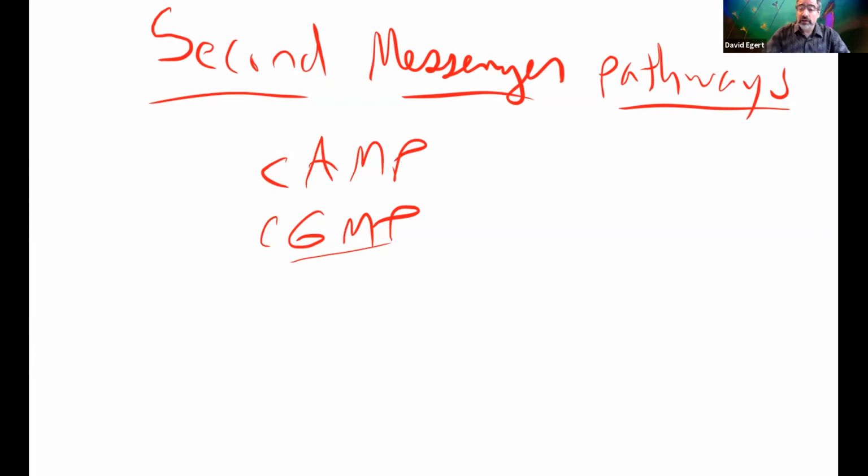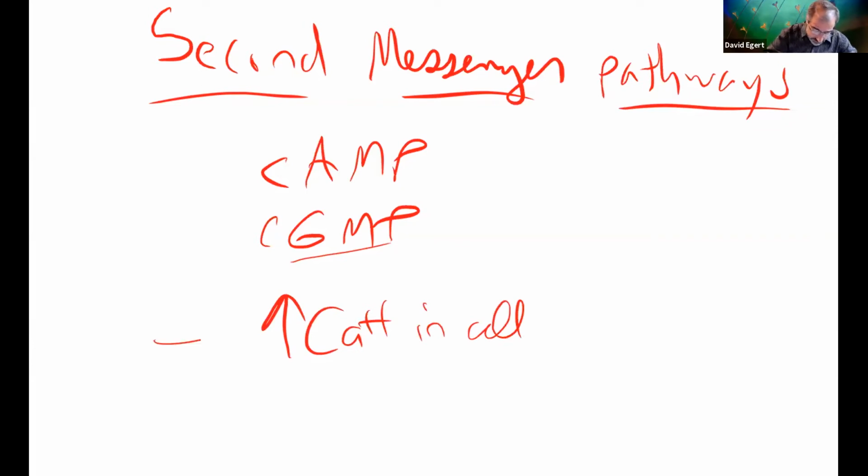There's another very different but important type of second messenger, and that's calcium. So in some second messenger pathways, the G protein, instead of activating adenylyl cyclase, will activate this thing called phospholipase C, another enzyme in the membrane. I'm not going to go into the details. It's basically going to do a chain reaction of things that ultimately increases calcium in the cell. This is another type of second messenger.